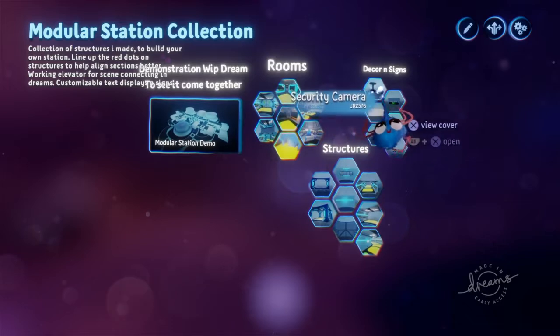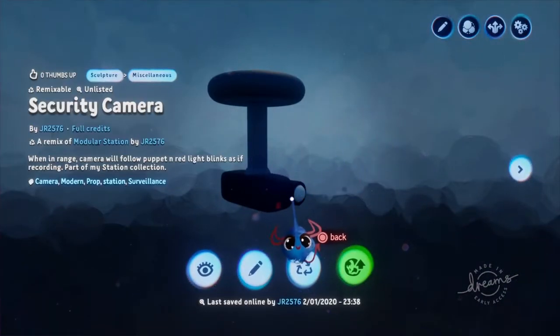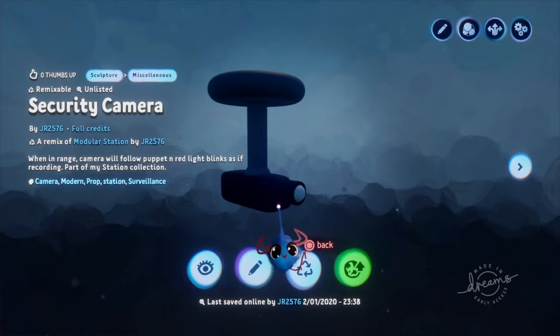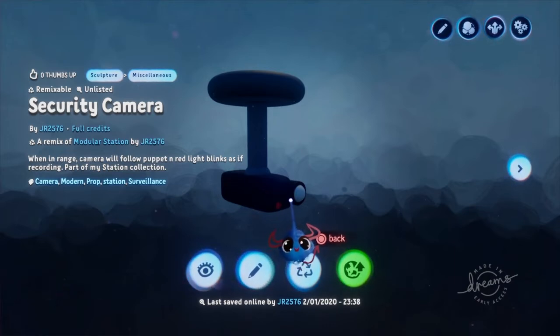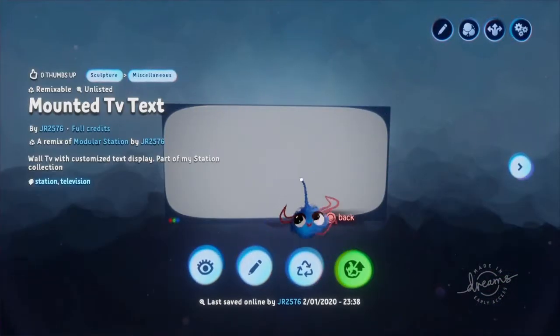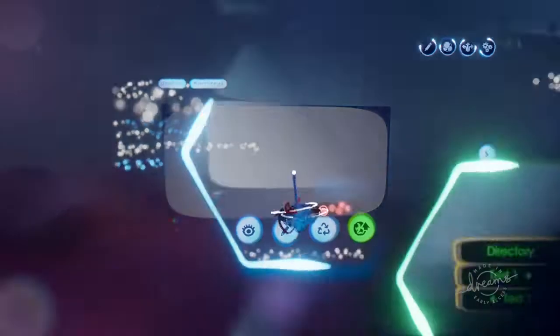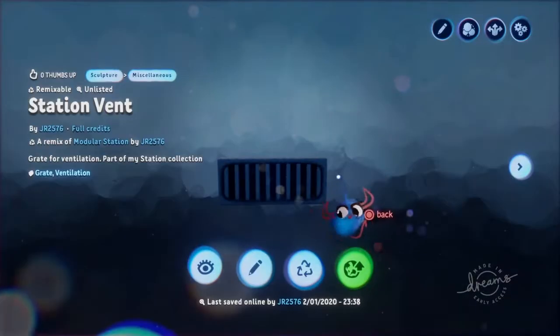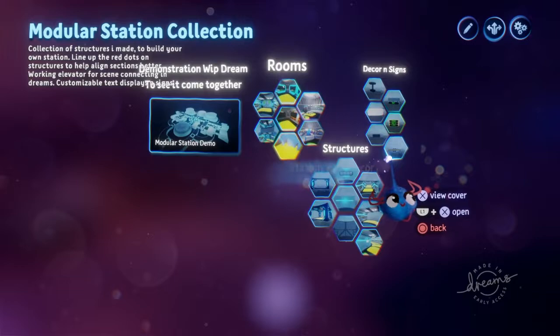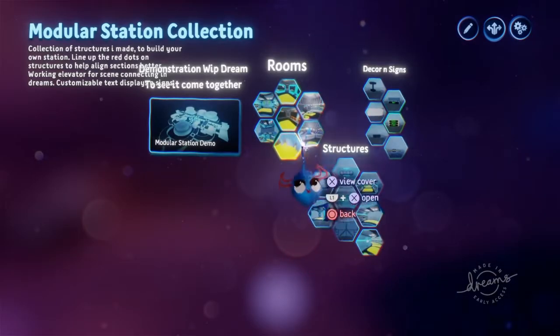a security camera. It will follow you when you're within range, and the red light will blink on as it follows you, like it's recording. Working TV that mounts to the wall, and it has customizable text that will display. Just a vent. Some wall decor, because I had it going on throughout the other pieces.